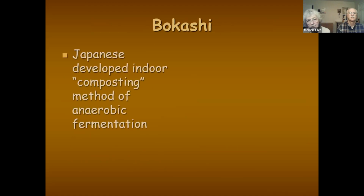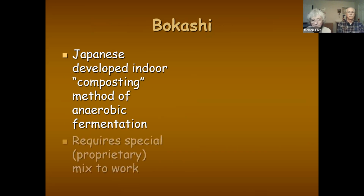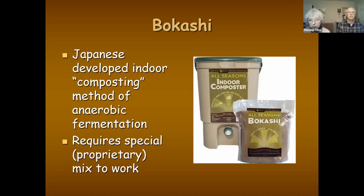This is a system that the Japanese developed for indoor composting, and I use that term in quotation marks for this reason. It is not composting. This is anaerobic fermentation. For those of you who make pickles or sauerkraut, this is what you're doing with a bokashi. And it requires a proprietary mix. That means it is molasses, bran, and a special kind of bacteria. And then you add it to this bucket. That's their proprietary mix there.